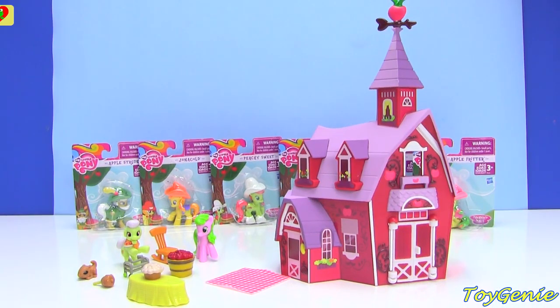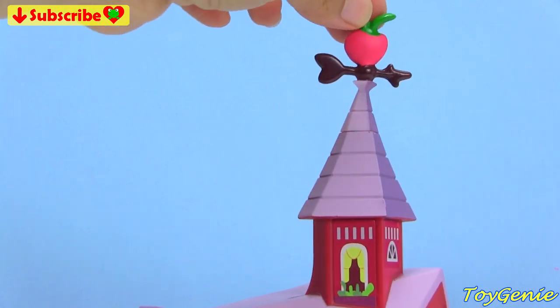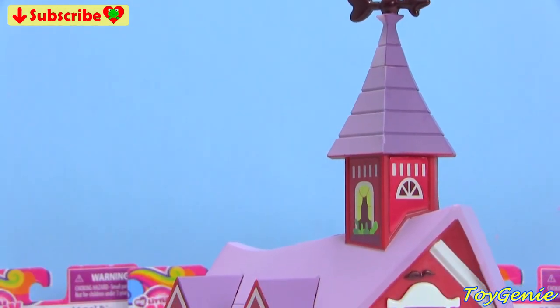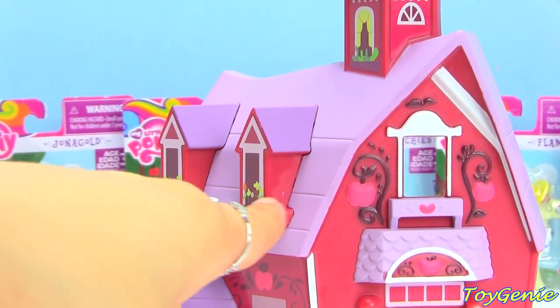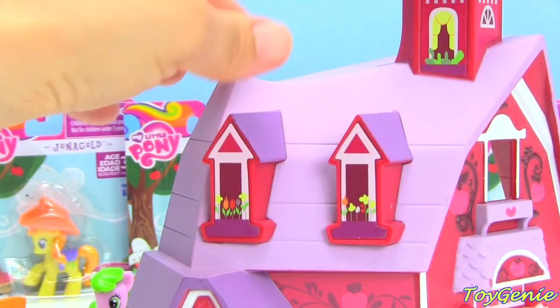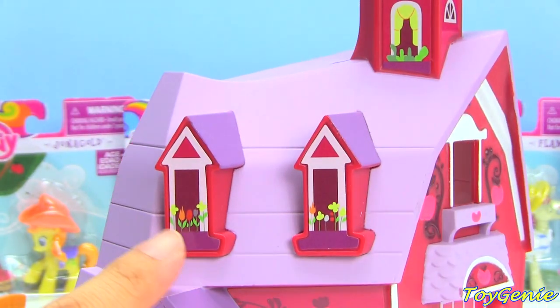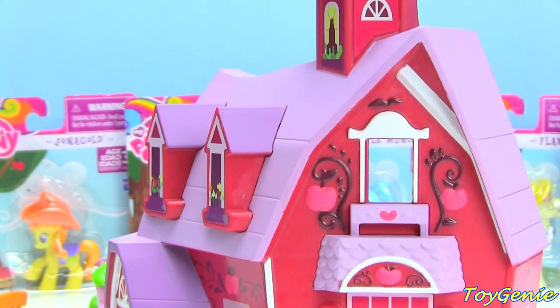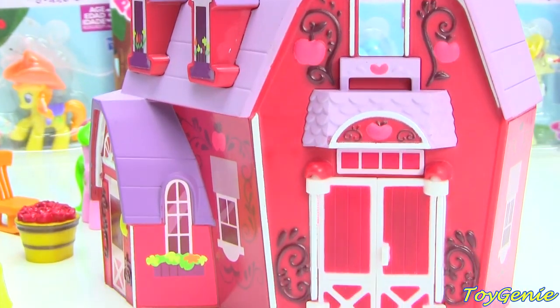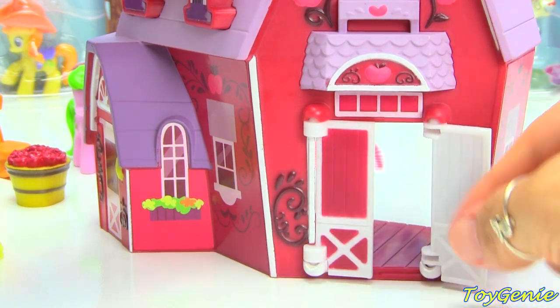So here's everything that comes with the set, and first let's take a look at this barn here. From the very top, you can see that there is an apple. And then as we go down, you can see that there are actually two levels to this barn. You can see this is the second story with lots of apple details as well as flowers on the windowsill. Super awesomely cute! There's also a little opening right here for a window. And then at the very bottom here, there is this little door and it actually opens.